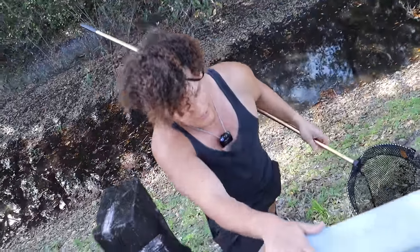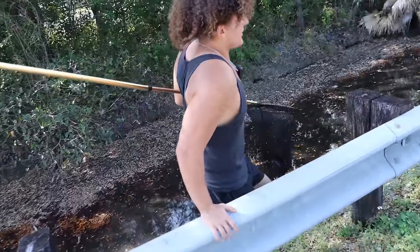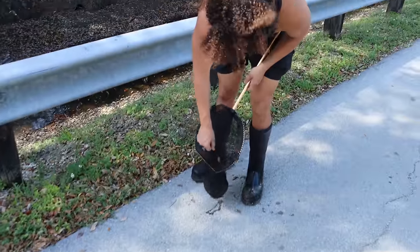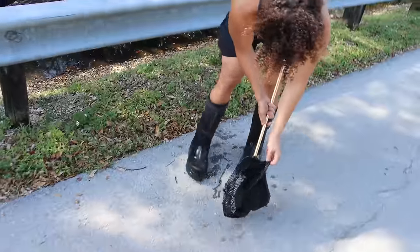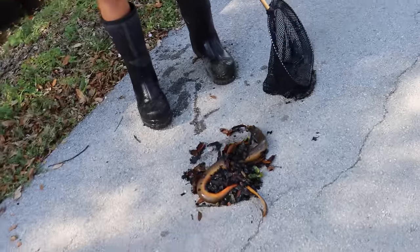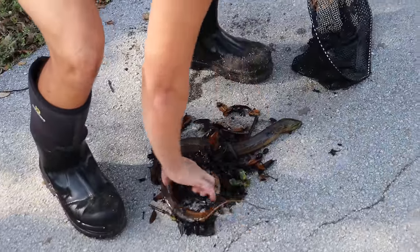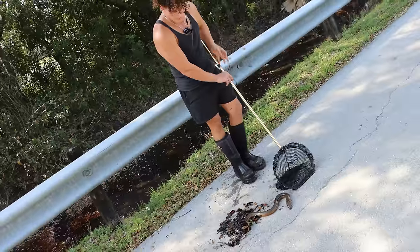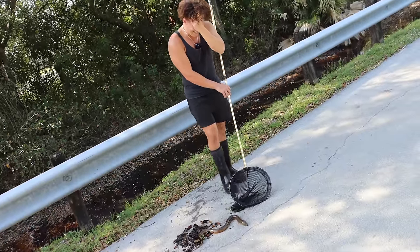Good thing I'm a little bit athletic. I'm still a little chunky for me right now, but I still got it. I can still move pretty good. Dude, I'm just gonna dump it out. I don't know what to do with this or if I even want to handle this thing. They can be kind of nasty. They will bite. Oh my god. That's a big one. Matter of fact, it's not a snake, so I could pick it up by the tail probably. No, I can't, dude. That thing is wet, bro. Oh my god, guys. See that thing?